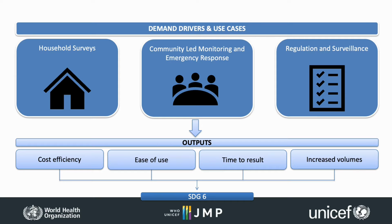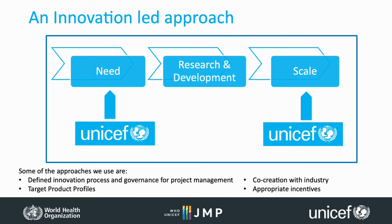Can we have a much easier and quicker to use product that would allow water utilities to carry out more surveillance in the field and ensure that they have a regular supply of safe water? And by outlining through these different use cases, we've made it clear that the outputs we need are to have something that's cost effective, easy to use, quick time to result, and then would allow us to increase the volumes of testing we can do in order for us to reach SDG 6. So what does an innovation-led approach look like?